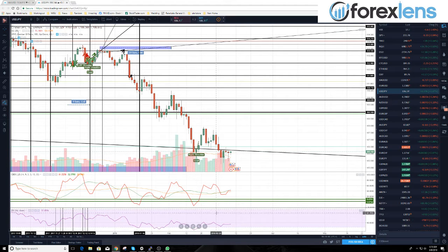Daily as well, we're liking this kind of move down, didn't want to test the bottom of that channel there. If we look at our oscillator, we have higher lows in our oscillator and lower lows in price. That's bullish divergence. So we should like to see that.